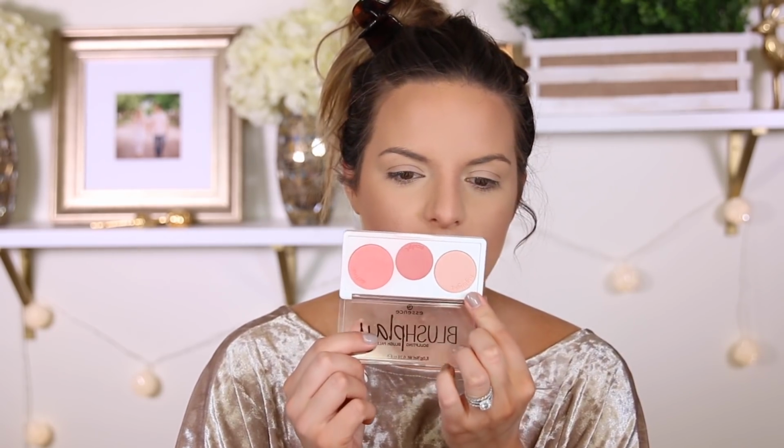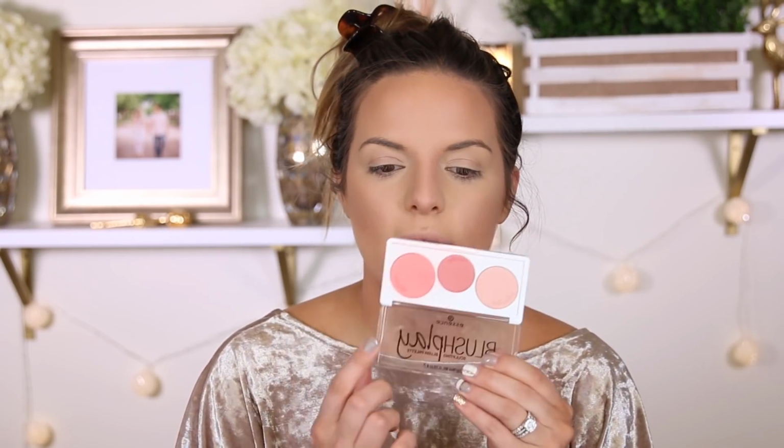They're very pigmented. The packaging is so sleek and pretty. Really great products. And then I love this Essence Blush Play Sculpting blush palette as well. This is a highlighter. I never really use it, but I do love mixing these two together for a really gorgeous rosy coral glow. I'm going to be using the Essence one, and I'm going to mix these two together. Kokie has really great blushes as well, and Kokie's at Walmart.